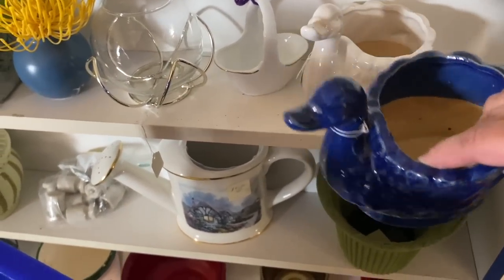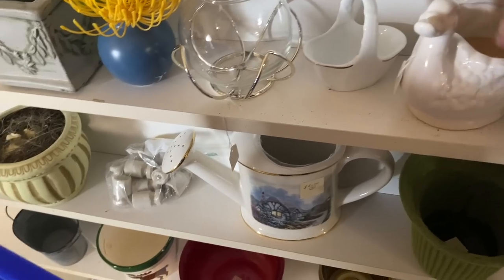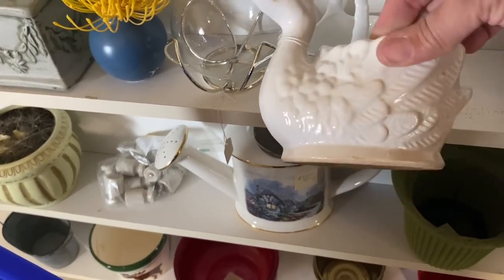These were really cute. I think they're swans, and one was in blue and one was in white. Adorable.